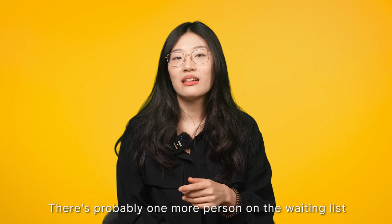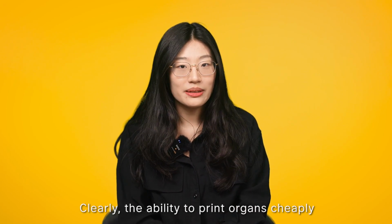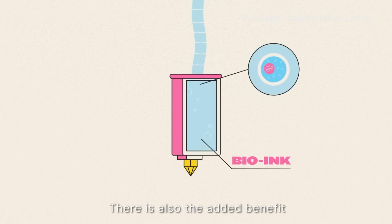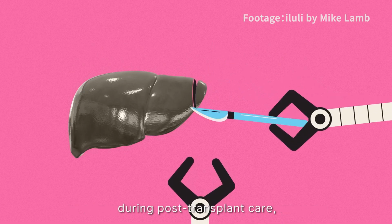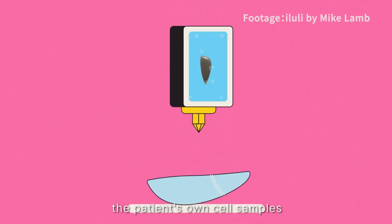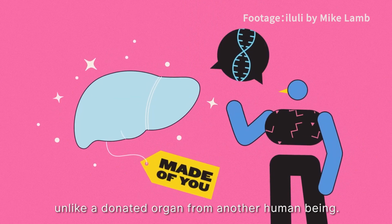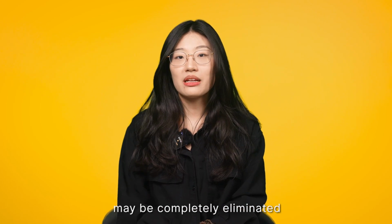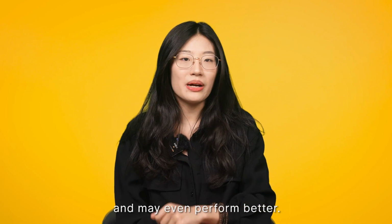There's probably one more person on the waiting list since we started. Clearly, the ability to print organs cheaply and on a large scale has huge economic and social implications. There is also the added benefit of eliminating the use of immunosuppressants during post-transplant care, since an organ printed from the patient's own cell samples has little chance of being rejected, unlike being donated an organ from another human being. As to the ethical issue, consider that illegal organ trafficking may be completely eliminated if organs can be printed cheaply, and may even perform better.